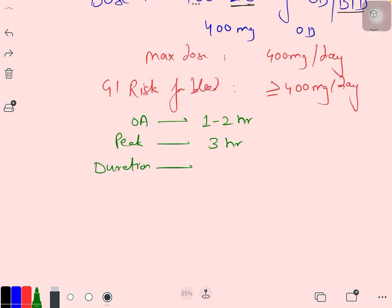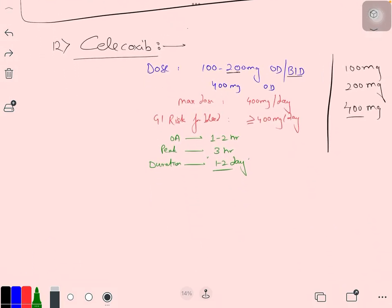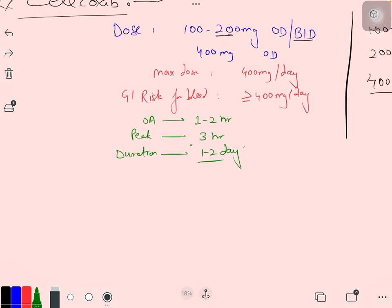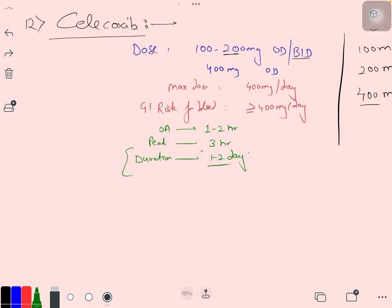Among the whole NSAID, Celecoxib has the longest, right? Celecoxib or etocoxib, they have the longest duration of action. Among Celecoxib and etocoxib also, Celecoxib has the longest duration of action, from 24 hours to about 44 or 48 hours.